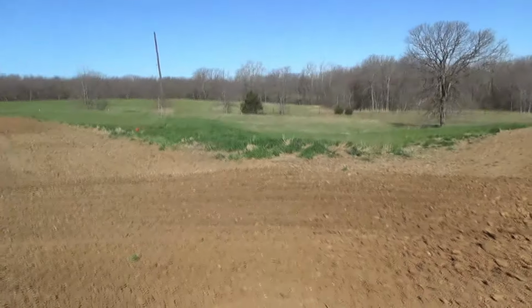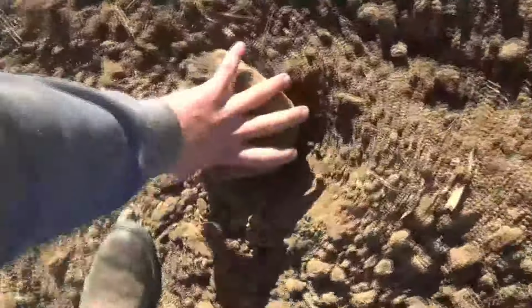Still in the field. See, look at this big son of a gun. That would tear up a planter right there. So we need to pick them up. So get closer here. Good God, that thing is heavy.